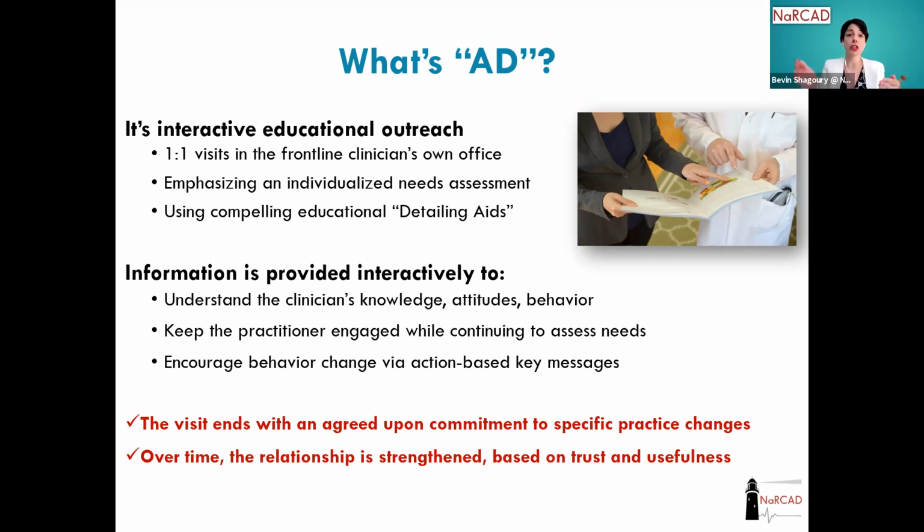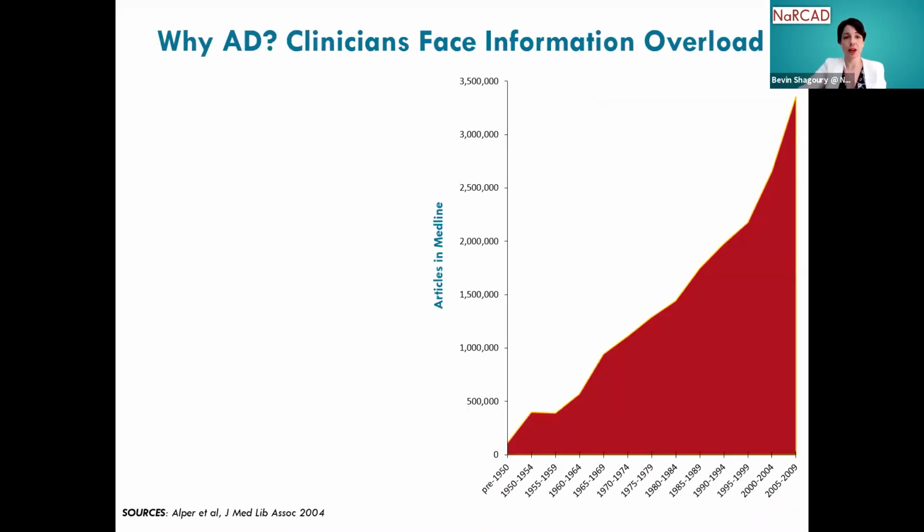Over time, this relationship between educator and clinician is strengthened. The whole focus of this process is to build a relationship. And that's why we at NARCAD really encourage longer term relationships whenever possible versus just having one time only visits. That'll help make your program more sustainable, which we'll also talk about a bit later.